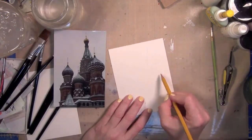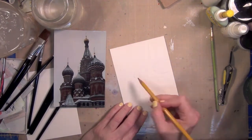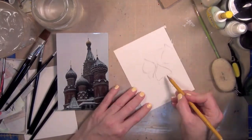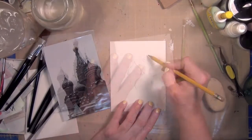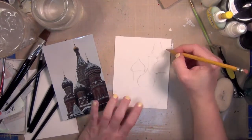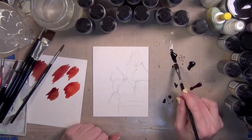So I start off just by doing some general shapes. I know that I have some ovals and a triangle basically is what I'm starting with, and then I begin to perfect it just a little bit. And with the watercolors, I'm going to be able to cover this up, so I'm just basically giving myself a little bit of a guide just to make sure I have positioning on each of those. And as you can see, it's just a general gist.